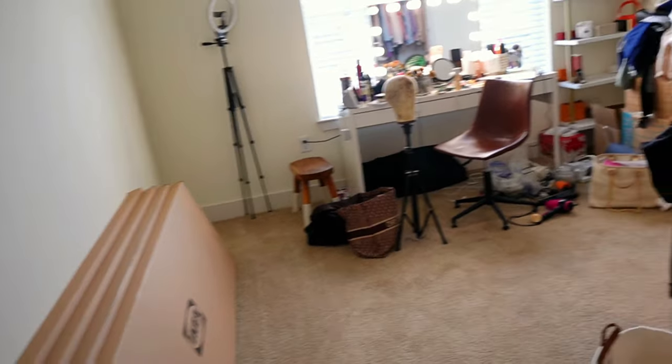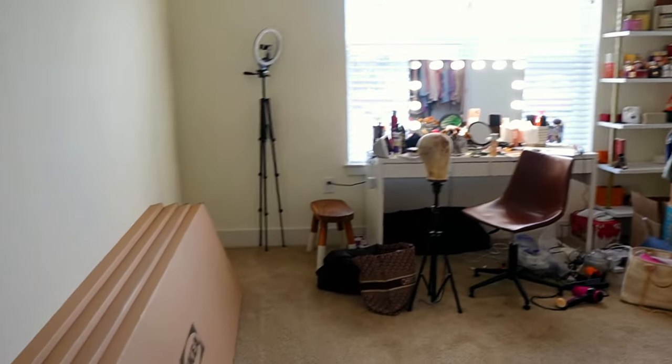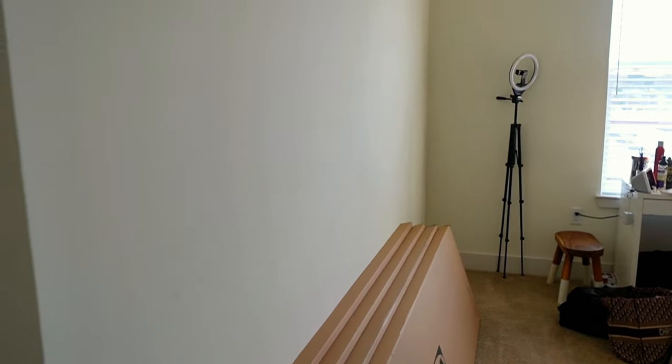Let me show you how my room looks right now, and the inspo for what I want to transform this place into, so you know what I'm talking about. When you walk in, this is the room. It's just this wall, and this door here is a second bathroom. And this is where I want the packs to be, this entire wall all the way down.